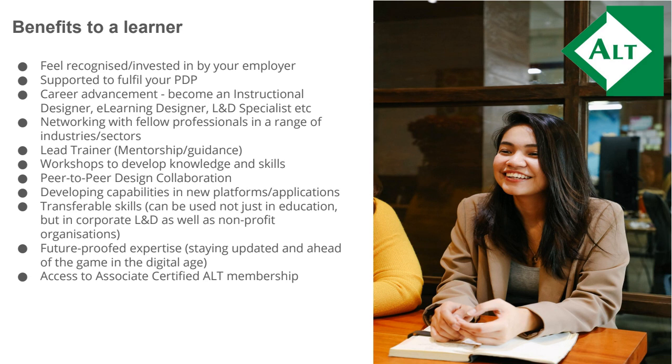The learners will receive a lead trainer as a mentor / guide to help them develop whilst on program, and they will get a wonderful opportunity to learn from them as well as their fellow peers on the program. And at the same time, they will also be attending workshops, and I think Rob or Fraser used the term masterclasses earlier as well, within the programs to help develop in particular skill sets that they need to develop in. That then leads to peer-to-peer design collaboration. So individuals on the program will get a chance to see each other's designs and see how certain individuals tackle certain problems, how to develop e-learning or a digital learning asset for a particular scenario.